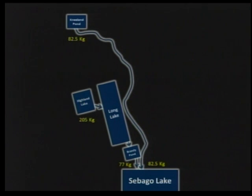So the 205 from Highland Lake that results in 77, is that 77 of the 205, or 77 including whatever is left from Highland Lake and whatever came into Long Lake and whatever? Very good point. It's of the 205, only 77 of that makes it. But as you point out, Long Lake has its own subwatershed, so it generates some phosphorus that gets added to that, as does Brandy Pond. So ultimately, this chain of lakes adds a lot more phosphorus to Sebago than Highland Pond does. It's just that the actual subwatershed itself is, yes, right.